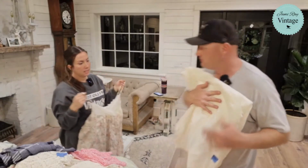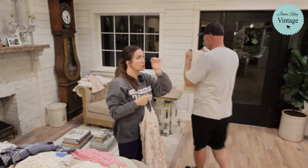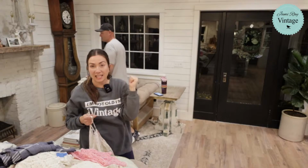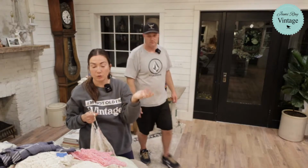The sheet's $9.95. Yeah, that sheet actually already sold, and I put a picture of it. Some of the crochet on the top of the flat sheet is coming off, but I think that would be so great to use to make pillows or whatever out of.